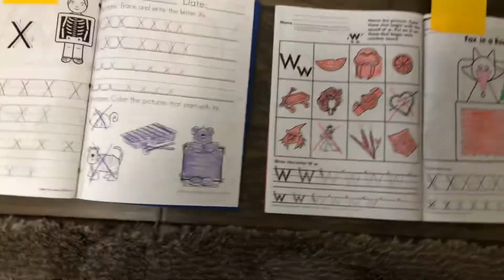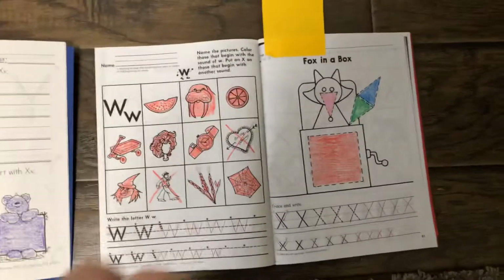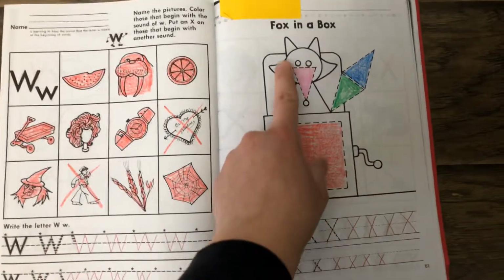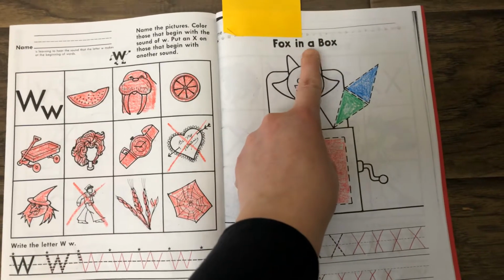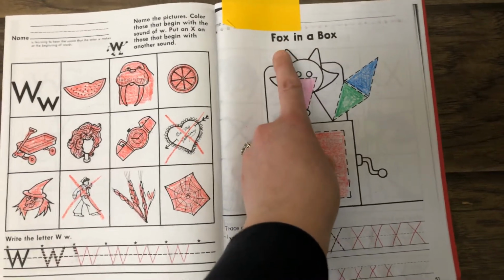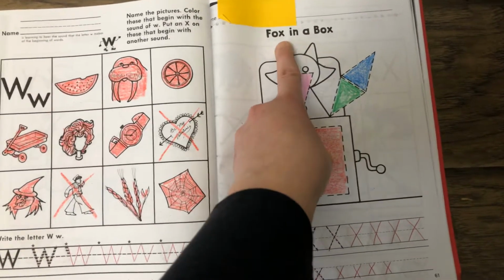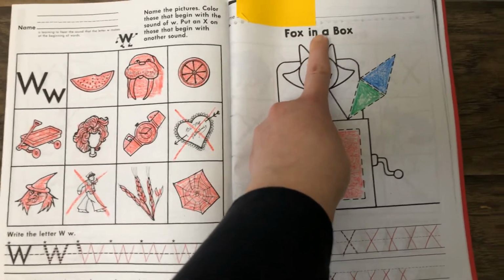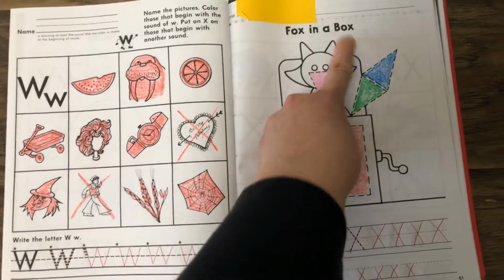All right, we're gonna move on to alphabet book number 2. You're gonna look at this page first, and at the top it says fox in a box. Fox in a box. And you can see the X is not the beginning, but it's at the end here. Fox in a box. And those 2 words rhyme, don't they?